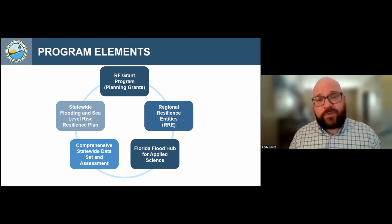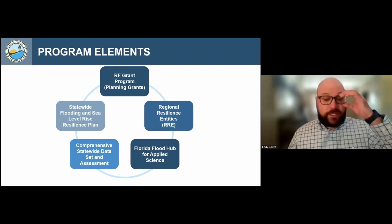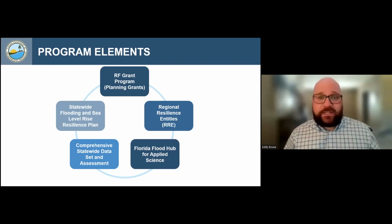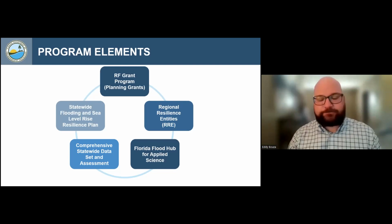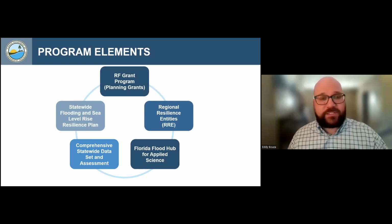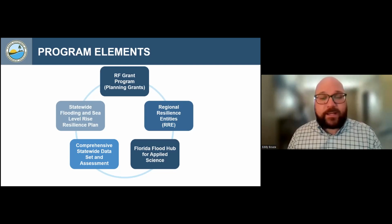The program also established the Florida Flood Hub for Applied Science, based out of USF. That's the research arm of the program. Among other things, they're developing Florida-specific sea level rise scenarios. The NOAA scenarios are very generalized for the eastern seaboard, so the Flood Hub is validating NOAA's data for Florida, but also developing some Florida-specific curves, if you will. They're also developing future rainfall projections. If anybody's familiar with Atlas 14, we have rainfall data from the past 30 to 50 years or so that can be used to analyze rainfall, but we don't have anything looking into the future. So the Flood Hub is also trying to do that, in an effort alongside USGS. I know nationally they're looking at creating Atlas 15, but we're partnering with them to get Florida-specific future rainfall projections.